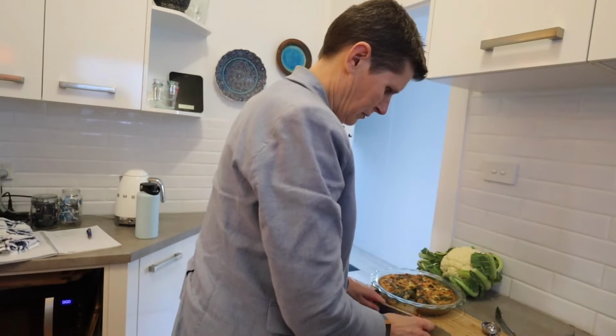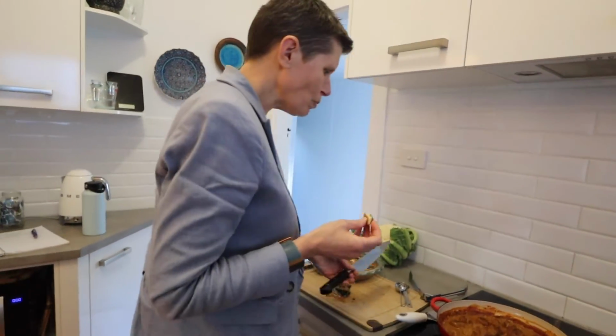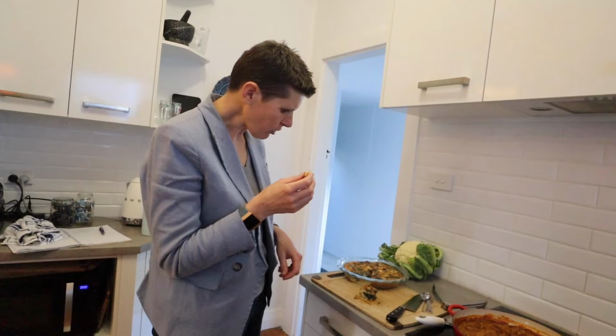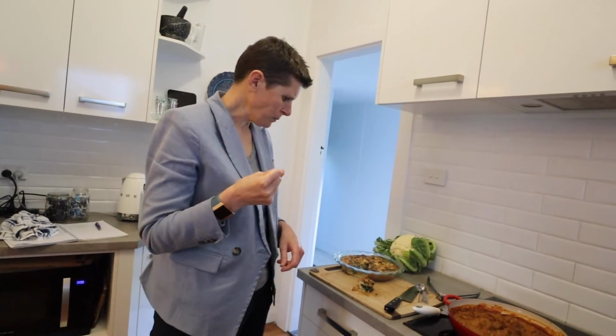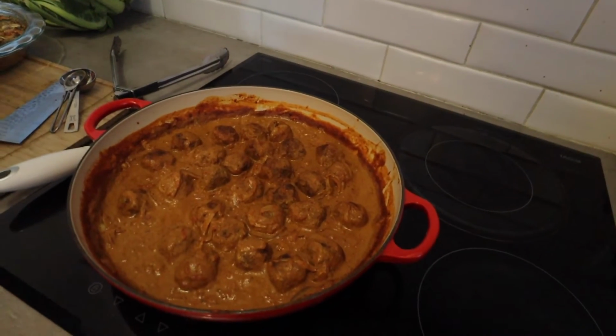I thought it was pretty good. Mmm. Oh, that's yummy. Trying to pick what the flavour is. There's pork in it. Yeah. Is that just spinach or is it basil? Spinach. And meatballs for dinner. Yum. What's in the slow cooker? Chicken.